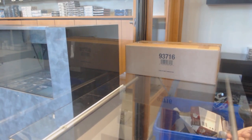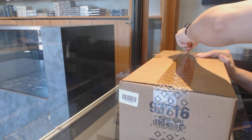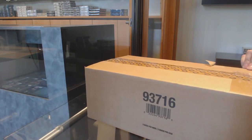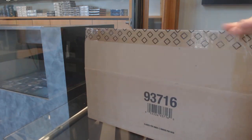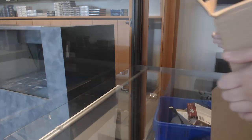Fancy group break 11655. We've got the 1920 Upper Deck Ice Early Bird Case Break. Best of luck, ladies and gentlemen. There is a checklist. Yep, it's up on our website.